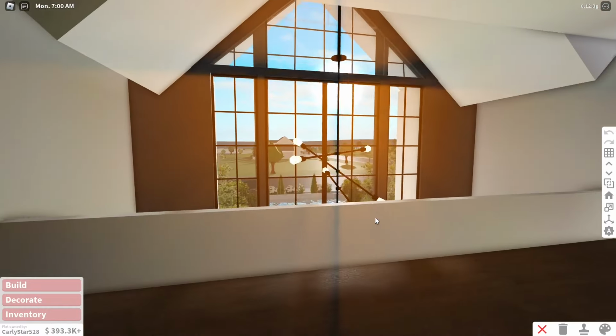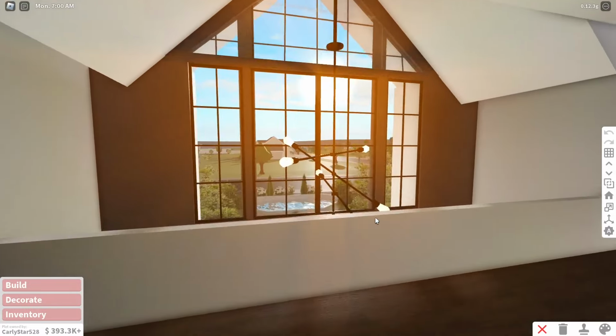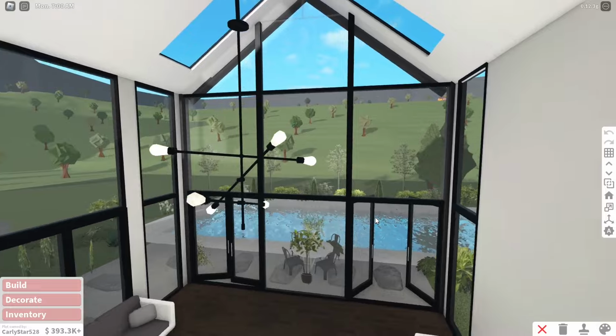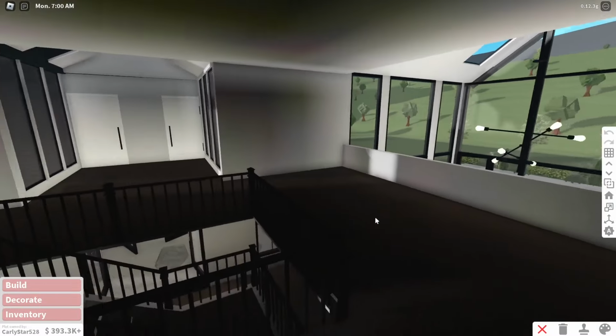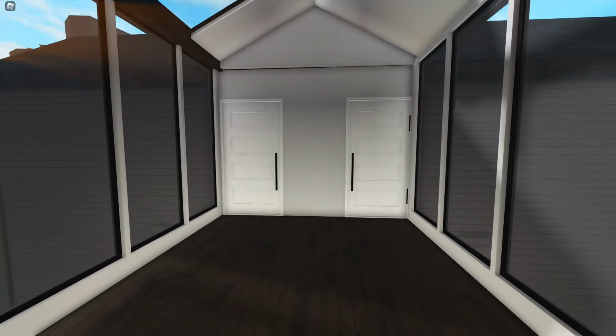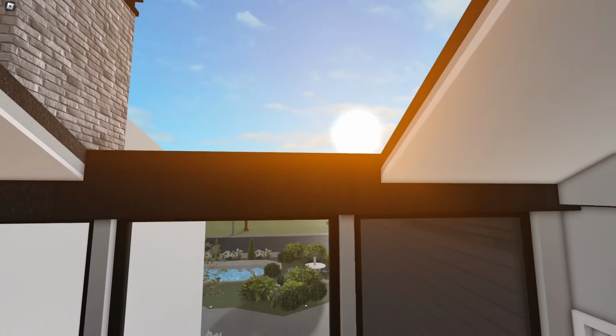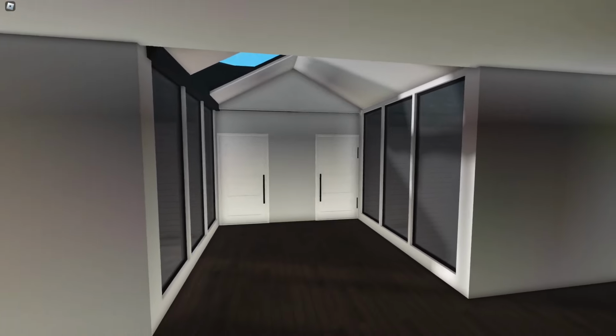Upstairs we have the look over to the entryway, which is an awesome view. And then over here we have the living room with the skylights looking out to the pool, which is also an awesome view. And then over here are my two favorite bedrooms of the whole entire house. You guys will see why. And we have a little skylight area, which is so cool.